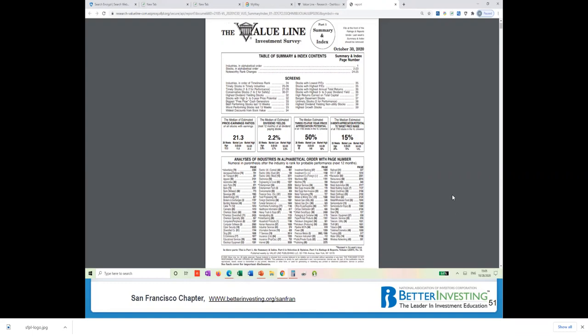Like the red arrow here, the median estimate 18-month appreciation potential to target price is only at 15%. This kind of tells you that the stock market is pretty high. The stock market confirms that. And with a lot of information that you think that you have, try to think about the implication. So it's very important that if you're new to investing, you start out with a quality stock.